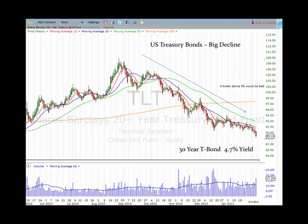This is an area that we are not involved in, and of course have been aware that the decline has been going on for some time.